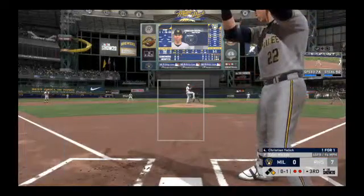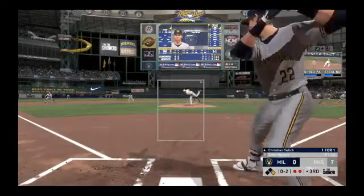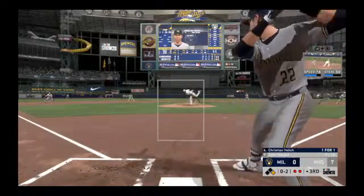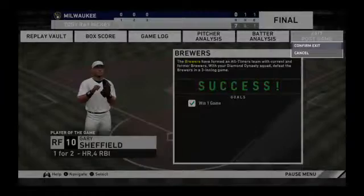Christian Yelich is in with 2 away now as he looks at a called strike 1. Here's a late swing and a miss, strike 2. Protecting with 2 strikes, went out of the zone that time, but he stays alive. And he gets strike 3 called to end it here, and with that, this one is over.